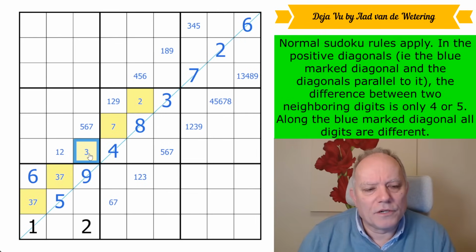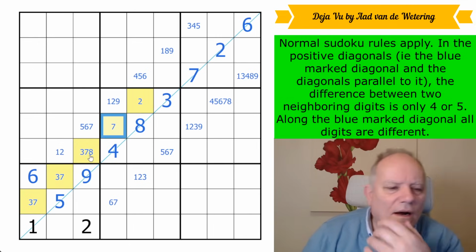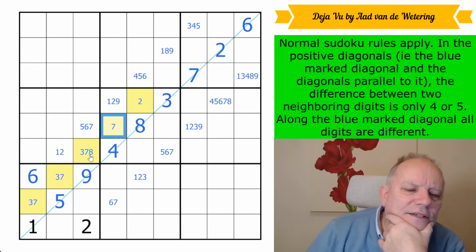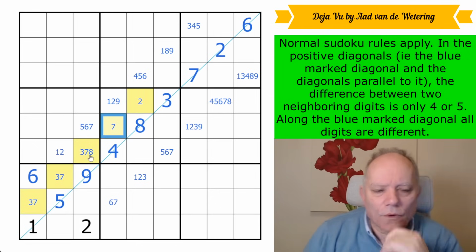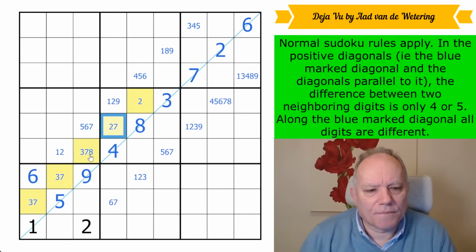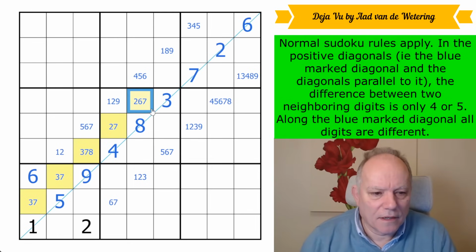Then we would go up to 7 or 8. Then we would go down to somewhere between 4 and 2. 8 minus 4 is 4. 7 minus 5 is 2. Oh, well that would have to be a 2 in this box. From 2 we would go up to 6 or 7.